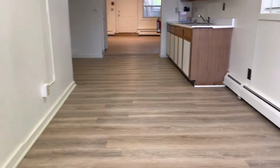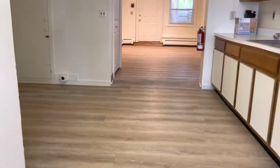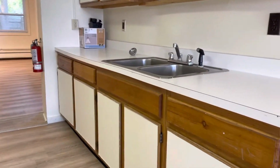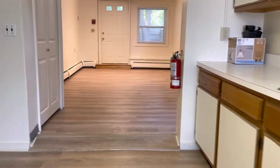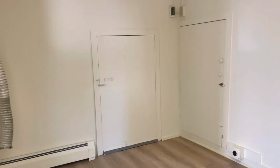Your living area here. Kitchen area here, plenty of room for a table, or if you choose to put your couch in here. Plenty of countertop and cabinet space, double sink. Little closet for storage there. That leads into the basement.